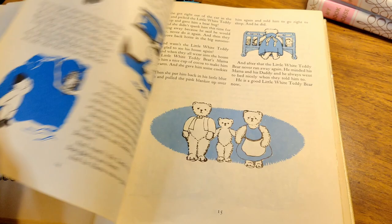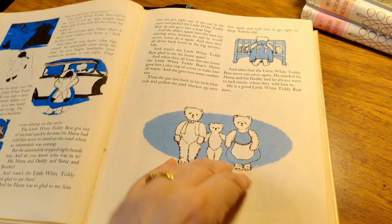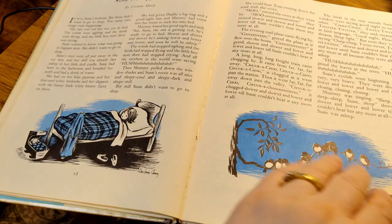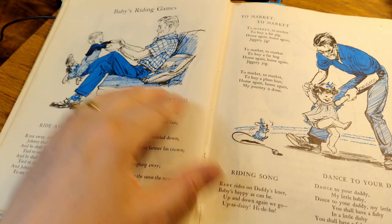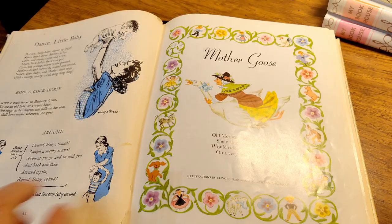I don't know why they don't remake books like this. Kids love these books. Now, I know that Usborne and some others have some of this going on, but to have them all in one volume, so that you just take one book out and choose what you want to read. As it goes on, there are little games like A Farmer Went Trotting, where you put the kid on your knee and bounce up and down. So little games you can play with them. And here we have a little thing that teaches you how to do this with your kids.